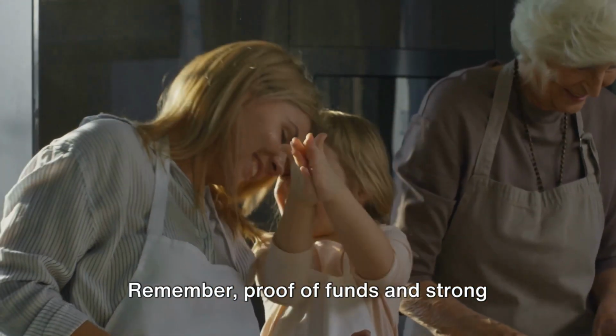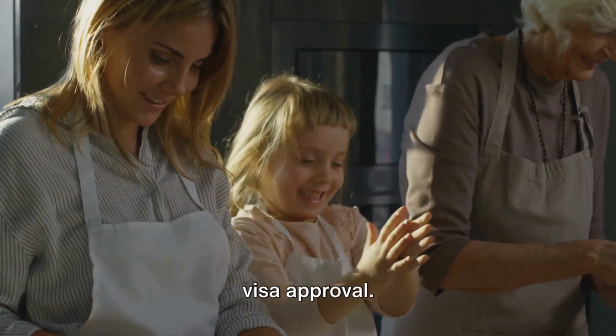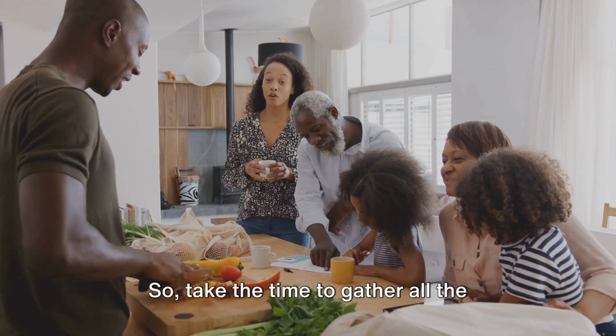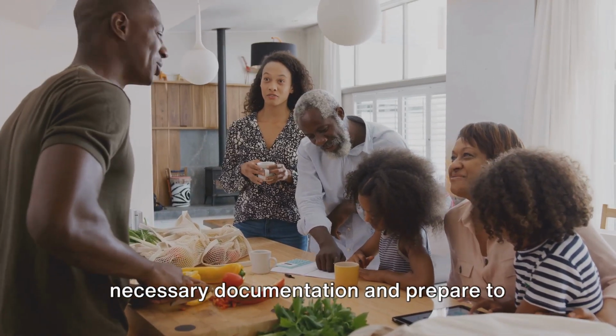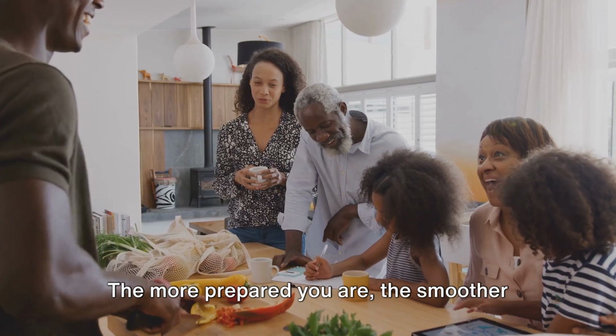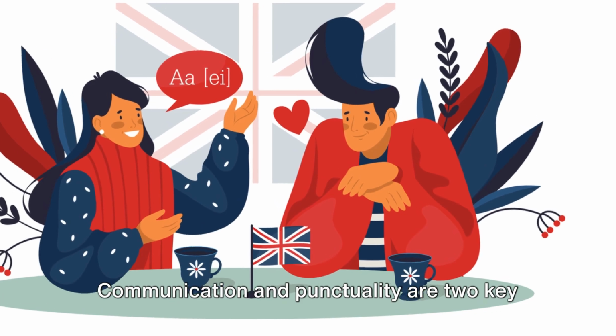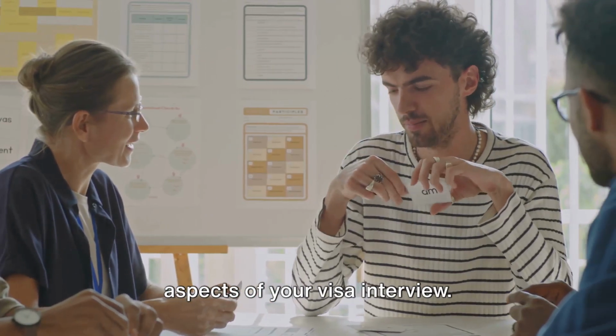Remember, proof of funds and strong family ties can be your golden ticket to visa approval. So, take the time to gather all the necessary documentation and prepare to discuss these matters confidently. The more prepared you are, the smoother your interview will be. Communication and punctuality are two key aspects of your visa interview.